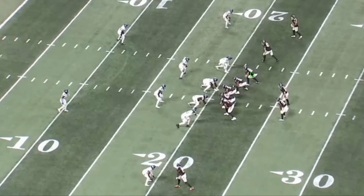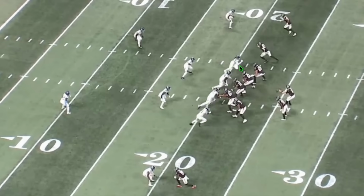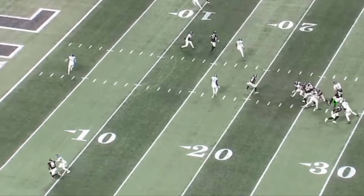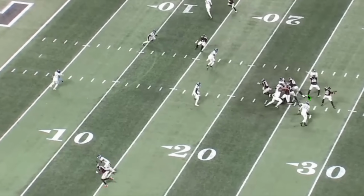Now from the wide copy, you can see Nelson right there, one-on-one on this defensive end, doesn't overset. Again, catches a little more than I would like, but he settles down, anchors down there, gets his butt low, hips low, keeps his defensive end away from the quarterback. That's all you're looking for right there. Give the quarterback a clean pocket to make the throw.